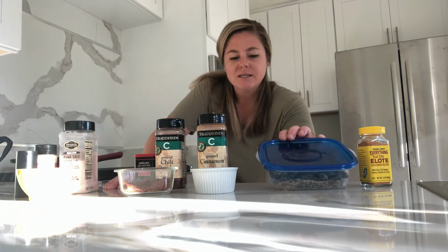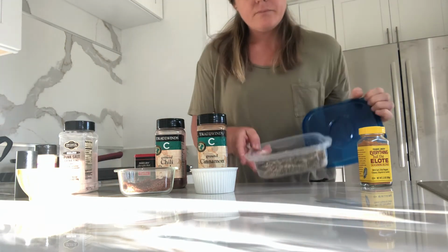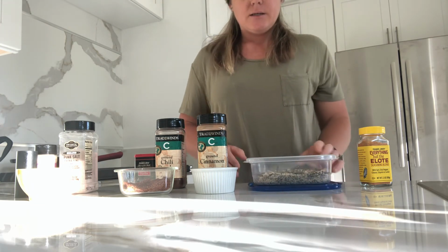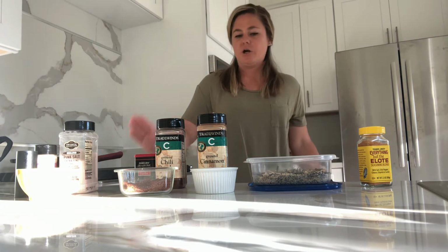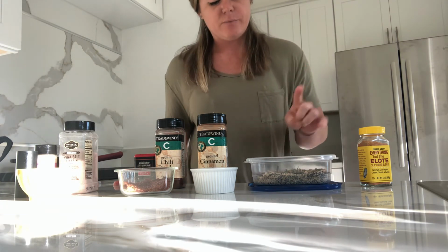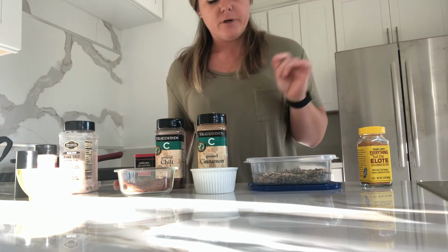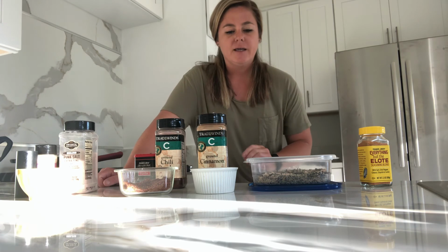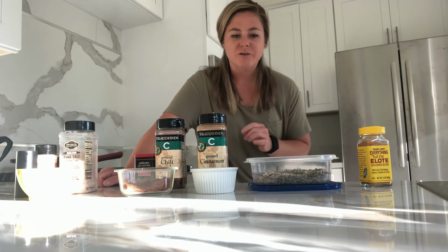This next one is a sea salt with rosemary, sage, lemon zest, salt, pepper, and garlic powder. I just made this one recently. I'm still trying to perfect its ratio. However, it does taste like mama's roasting a chicken in the oven for dinner, and you guys are about to have the best home-cooked meal of your life.